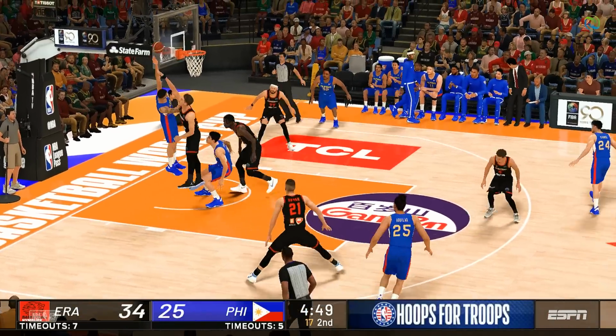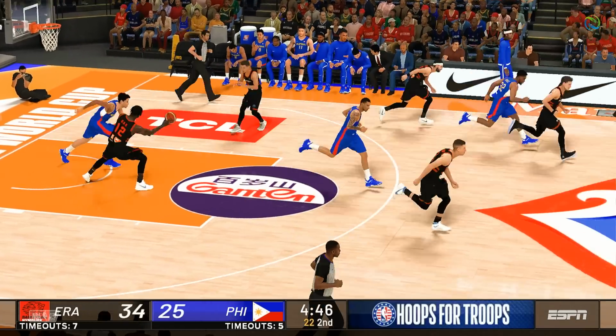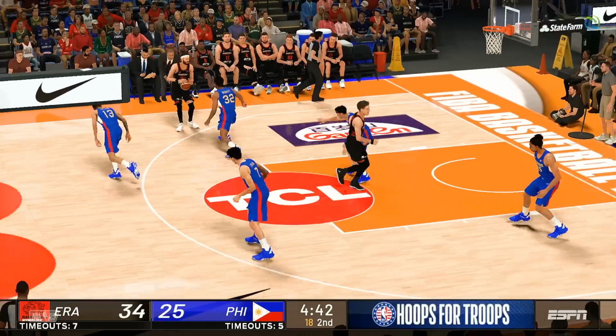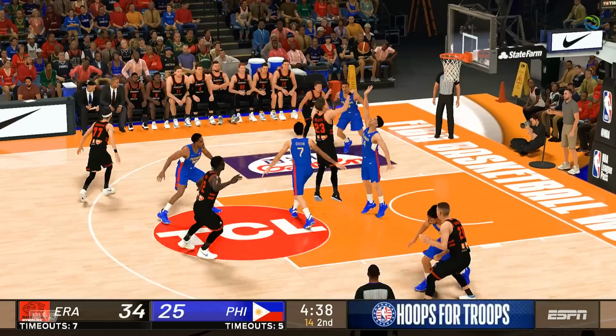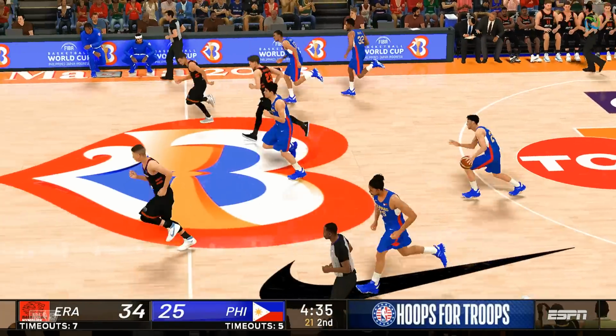Takes it inside. Misses from short range. It's almost as if there's a lid on the hoop for him right now. He still hasn't gotten one to fall in the quarter. It's not going to fall. He's taken four shots and made two.